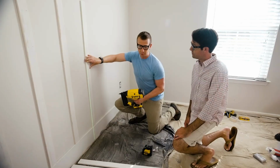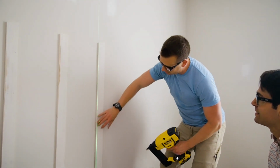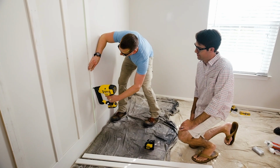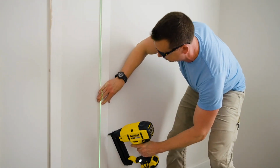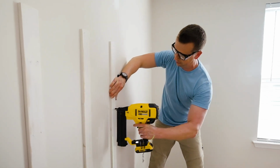So with the board and batten, I really liked the laser level tip that he gave. I've spent a lot of time trying to line things up perfectly level, and that'll make things go a lot faster. After we get that bottom one in, we just work our way up, making sure that we stay lined with that laser.